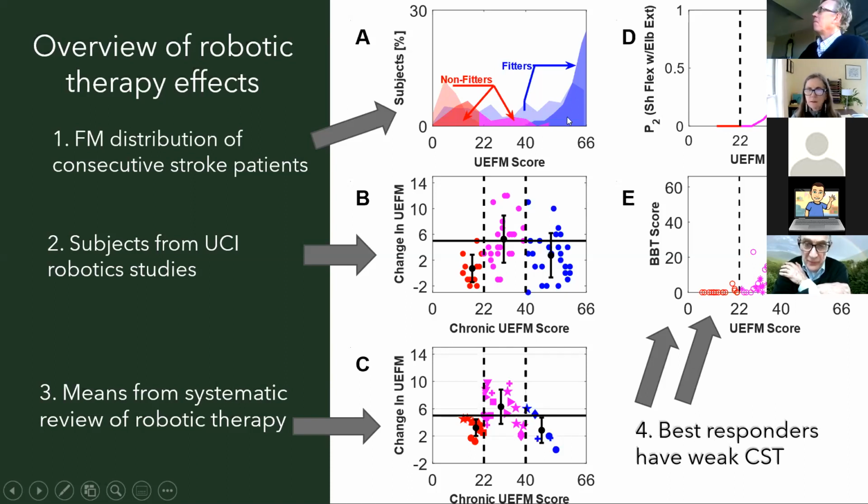And the reality is we get these folks at different points in their relative chronicity. And the Fugl-Meyer score they have at that moment in time is their score. And that's what we're working with. We don't have the luxury often of getting a lot done in a very acute phase, that is like the first 7 days or so.